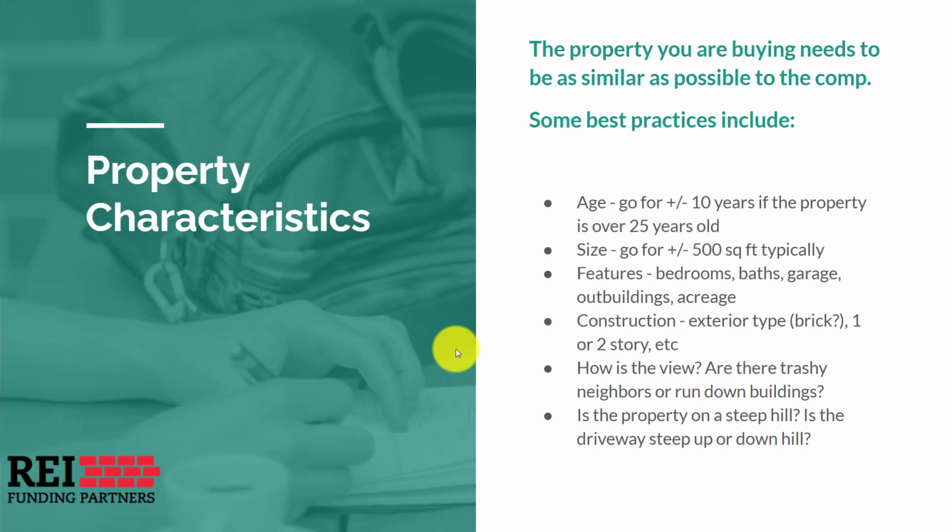So what are some property characteristics? The property you're getting needs to be as similar as possible to the comp. And again, comp means comparable sold property. So first, the age of the property. I've seen many times people trying to compare properties that are 20, 30 years difference in age, and that's not a direct comparison. So best practice is to go for at least something that's within 10 years older or newer than your property, but not really much more than that if you want a good comp.